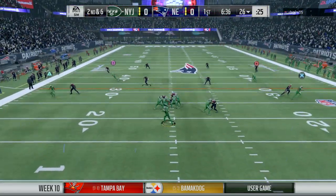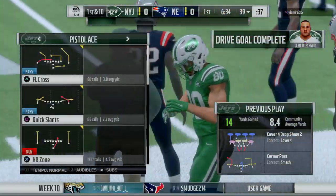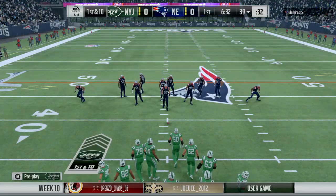From the shotgun, he'll look to throw. Throw left side complete. That's Schmidt. 14 yards is the pickup there and a Jet first down. First down and 10 now for the offensive group.